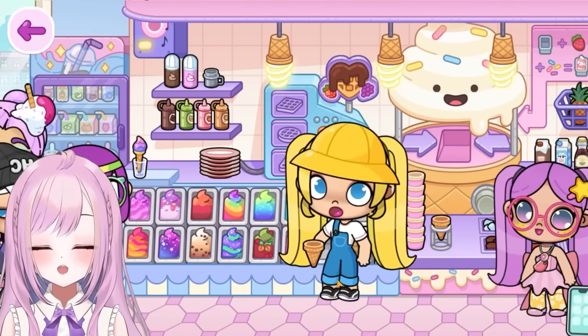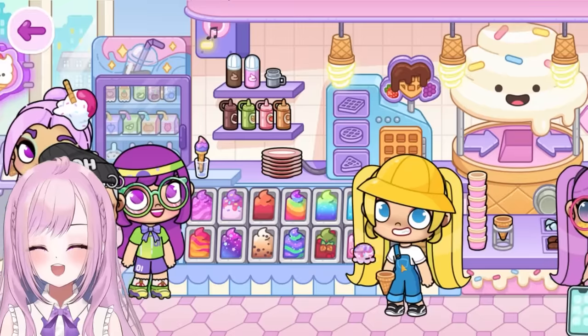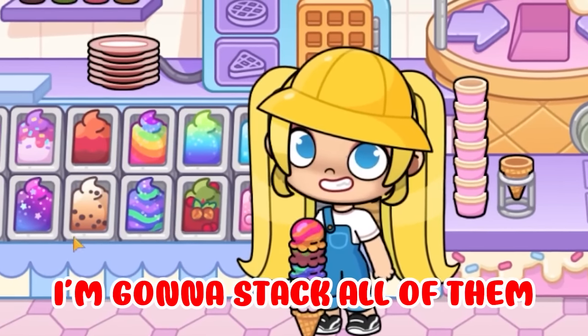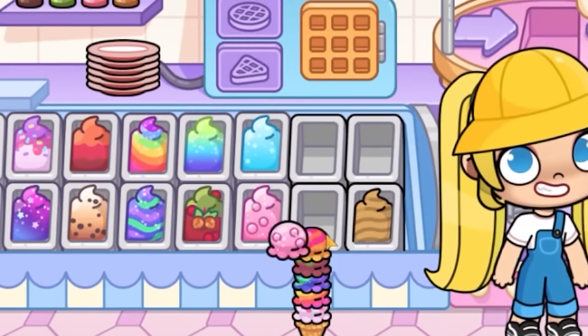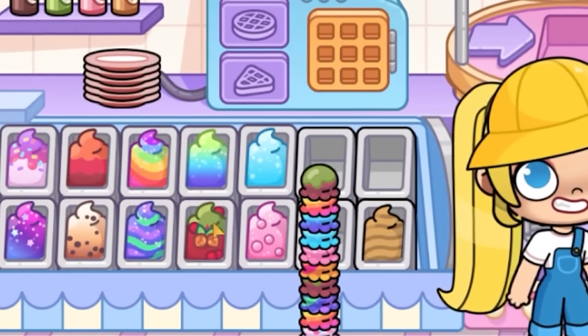Oh, wait a second. There's so many, and I can't pick which one I want. I can't handle it. I'll try this one, and this one, and this one, and this one. I'm gonna stack all of them onto the ceiling, until it's super high that Superman comes and rescues me. And then keep sucking like this.